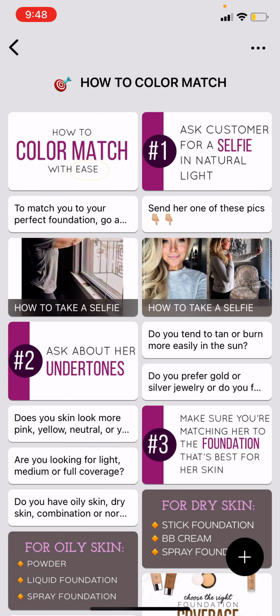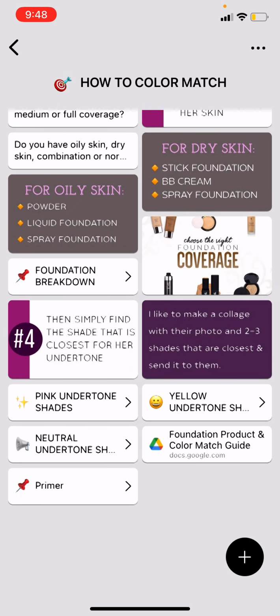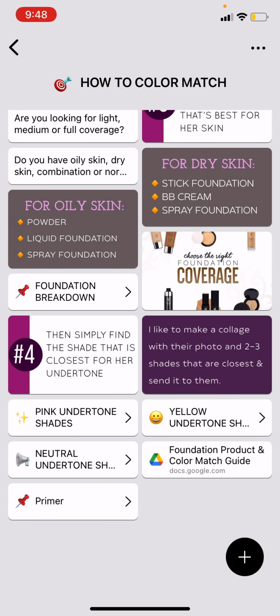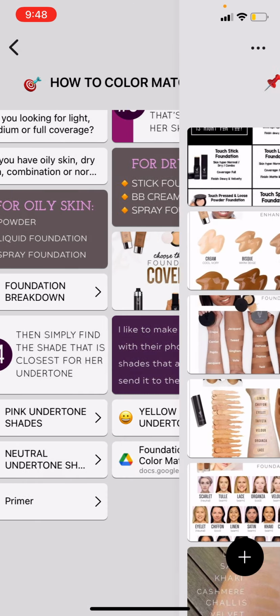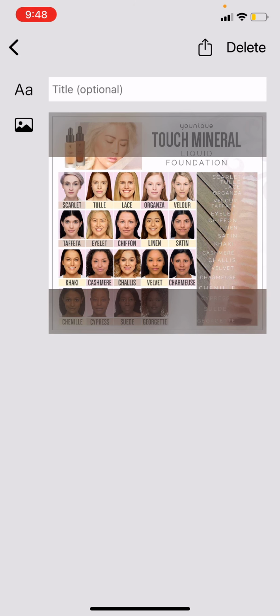How to color match. This is something I get questions about quite a bit. As a new presenter, or even someone that's been in for a while, this might feel a little intimidating. So this is going to walk you through exactly, at least what I do to color match, and some images that you can use. Step 1, ask your customer for a selfie. Step 2, ask her about undertones. Step 3, make sure you're choosing the right foundation for her. Step 4, find the shade that's closest to her. And then we have all the shades listed per undertone, which I think is really important. If you go to foundation breakdown, you can see all of the shades. So I will often send this to my customers and just say, hey, here are all the shades.